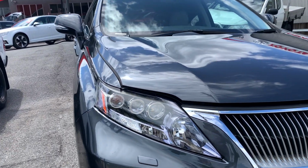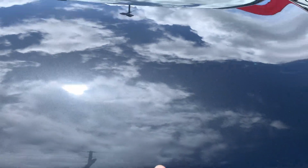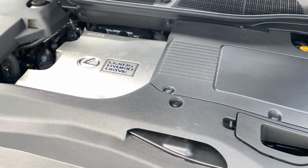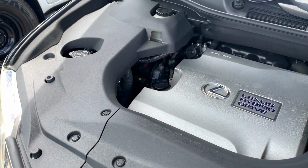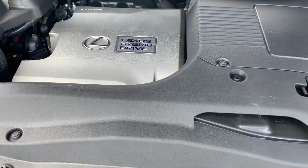Looks pretty good. I've actually got the vehicle running at the moment, so I'll just open up the engine bay. There's not much you can really see underneath here, Linda. It's a motor, it's an engine, pretty clean and tidy.